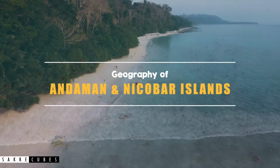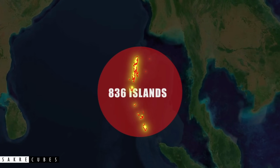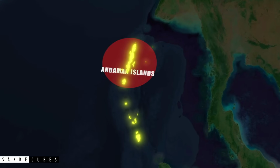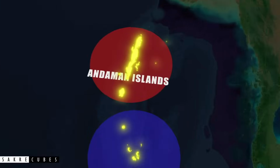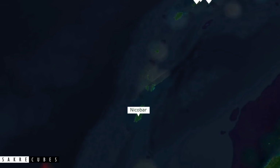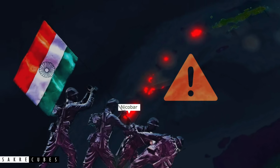But before that, let's take a look at the geography of Andaman. There are a total of 836 islands in this archipelago which are divided into two groups, the northern Andaman Islands and the southern Nicobar Islands. Most of the tourist attractions are located in Andaman Island, whereas the Nicobar Island is mostly used by the Indian Armed Forces and has restricted access to the general public.